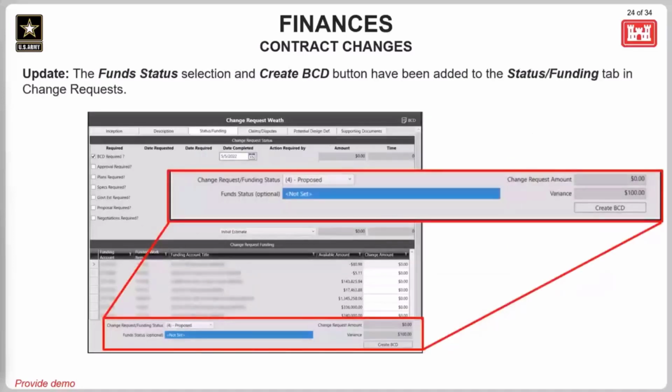Okay, next is an update to the status and funding tab on the change request. The optional selection to set the fund status and the create BCD button have both been added here. The contract change workflow has been updated to include this fund status and creating a BCD that is committed to the supporting documents. Once all the information is entered in these tabs for the change, this button will create the BCD report and add it to the supporting documents tab.